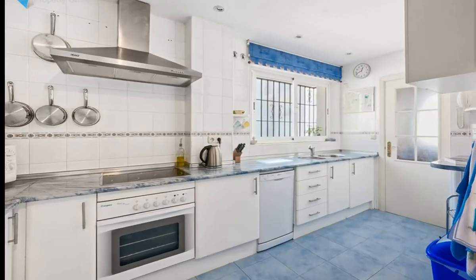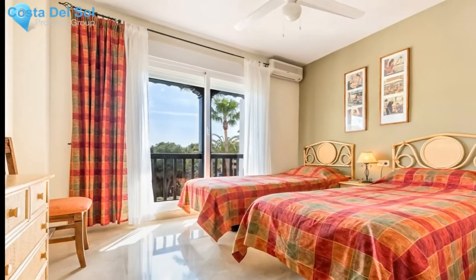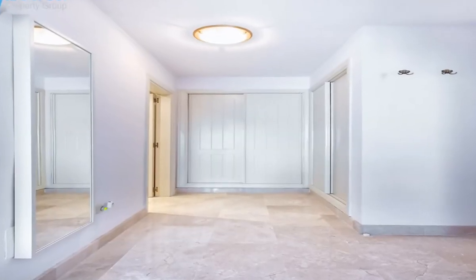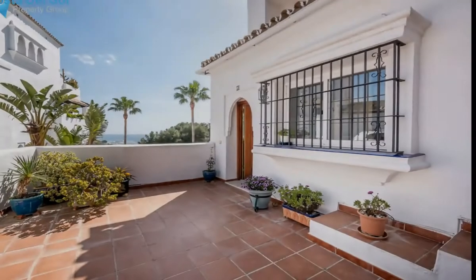This spacious two-bedroom, two-bathroom apartment is set within the beautiful Albaicin complex. Situated on the upper slopes of Calahonda with panoramic sea and mountain views and within 10 minutes walk of local bars and restaurants. Only 5 minutes drive to local sandy beaches and supermarkets. 15 minute drive to either Marbella or Fuengirola along the coast.